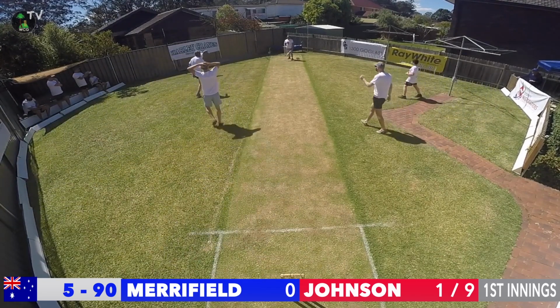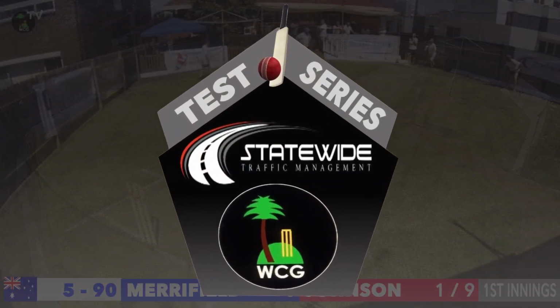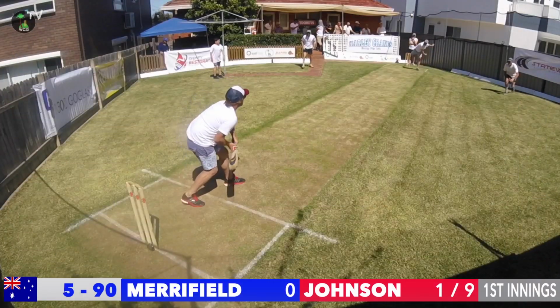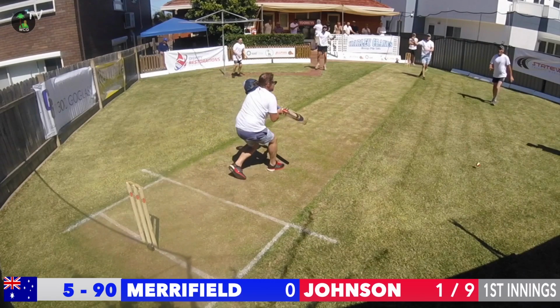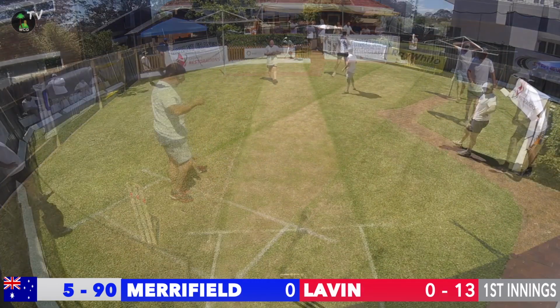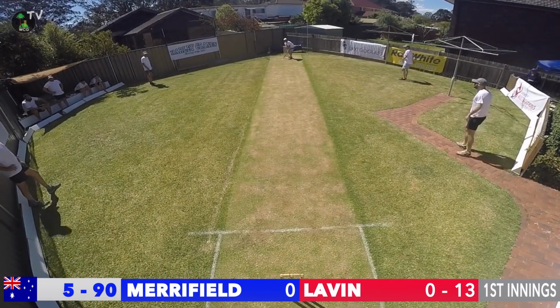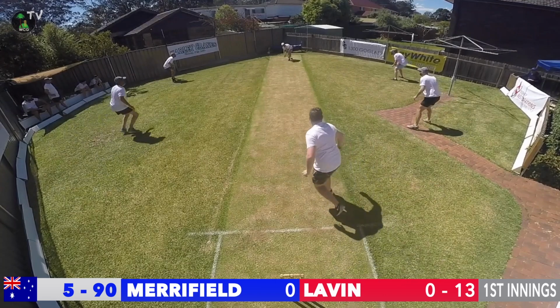Bowls out to Merrifield. Oh, and he's hit him in the head. That ball has reared up off a length like a spinning cobra. And this has wrapped Merrifield right flush on the melon. Merrifield seems unfazed though. So it'll be Todd Lavin to bowl to Gavin Merrifield around the wicket. Brennan's 11 5 for 90.